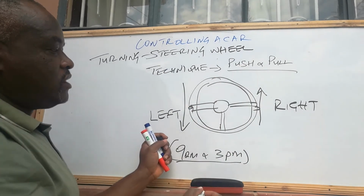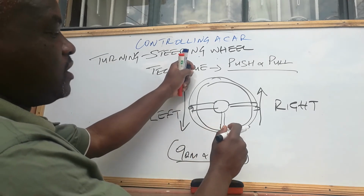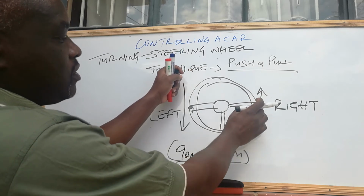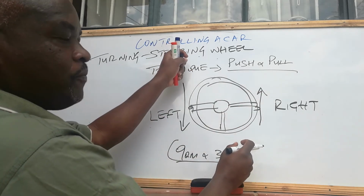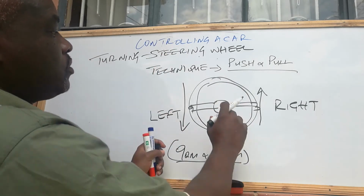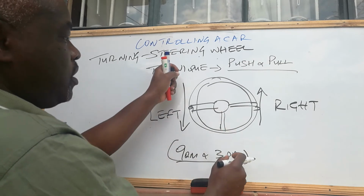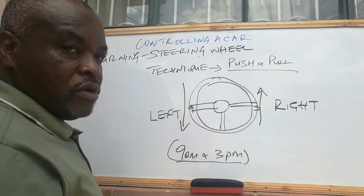To move to the right, it is the opposite. You push with your left hand as you hold your right side, and pull down with your right hand to change direction. So you push and pull, push and pull, push and pull.